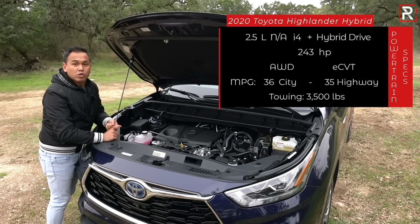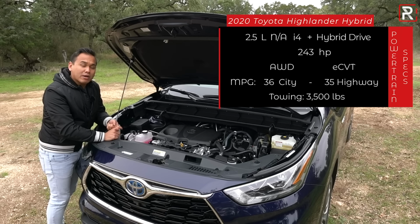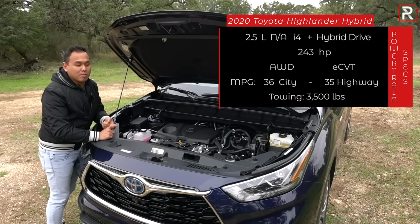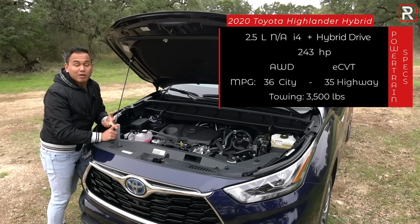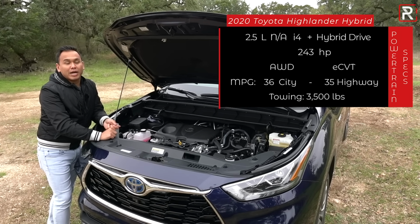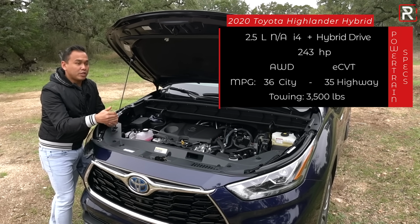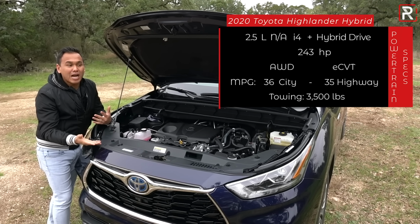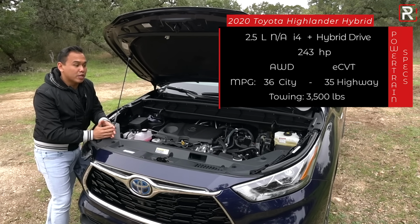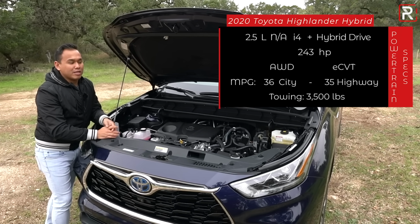Now, in the Highlander, it has been beefed up. They say that the electric motors are stronger. They're about 10% more efficient. It still runs on a nickel metal hydride battery, which has the same amount of cells. It hasn't really changed. Toyota says they've kept the battery the same because they want to keep costs down and reliability high. It does make 243 horsepower combined. That's about 31 more horsepower than you get in the RAV4, so it's a nice healthy jump. But remember, the old V6 Highlander Hybrid offered 306 horsepower, so that's a 63 horsepower reduction. And of course, with Toyota hybrids, they don't quote the torque figure when you combine the overall output.